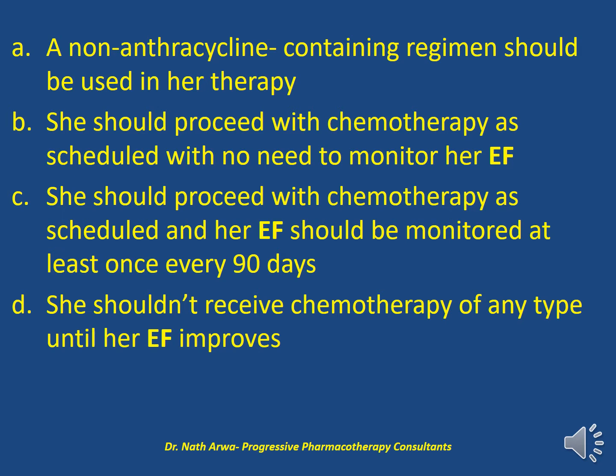Or is it B, our patient should proceed with chemotherapy as scheduled with no need to monitor her ejection fraction? Or is it C, she should proceed with chemotherapy as scheduled and her ejection fraction should be monitored at least once every 3 months? Or is it D, she shouldn't receive chemotherapy of any type until her ejection fraction improves? I'll give you 10 seconds to make the correct therapeutic choice for this lady.